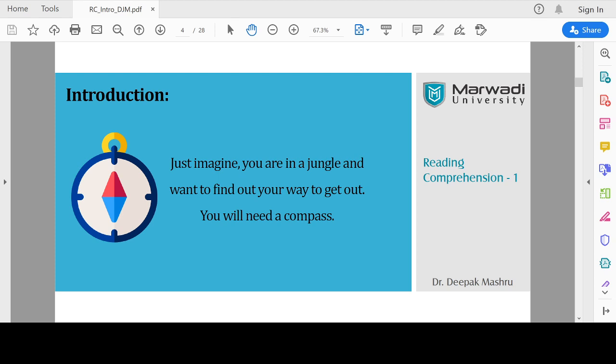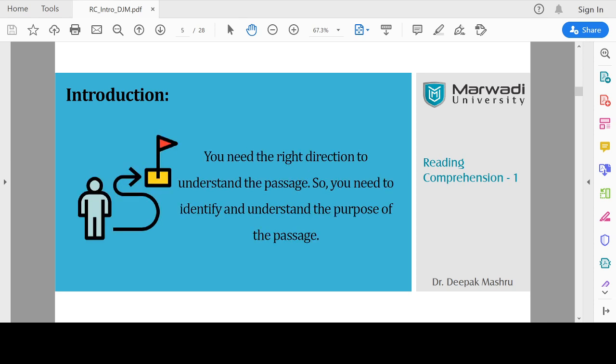So what is a compass? I am going to focus on this today. I'm going to discuss certain tips which will help you as a compass when you go for the question of reading comprehension. You need the right direction to understand the passage. So you need to identify and understand the purpose of this passage. Here I would like to mention that instead of simply reading, when there is a reading for a purpose, that makes a lot of difference.